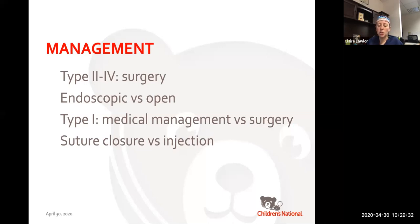Type 1, 2, and 3 have all been repaired endoscopically. I don't believe type 4 going down into the chest has been repaired endoscopically. If endoscopic repair fails, then you can always go to an open repair.